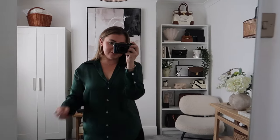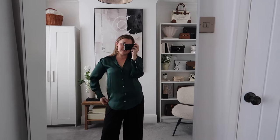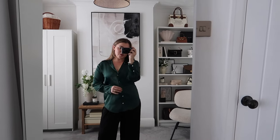There we go. Speaking of the buttons, actually, I really like this kind of tortoise shell. I think they're really, really beautiful. But yeah, this is the color I was most unsure about, but I do think I'm gonna get a lot of wear out of this. And actually, now that it's on, I feel like I can probably get away with wearing it, not just at Christmas time.